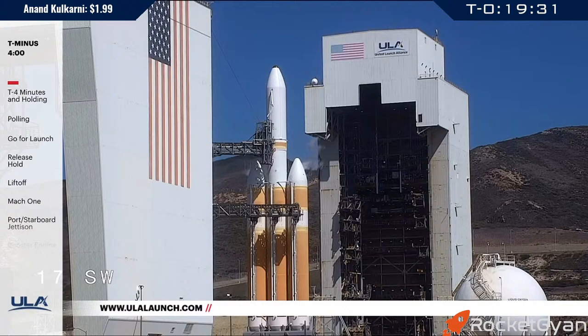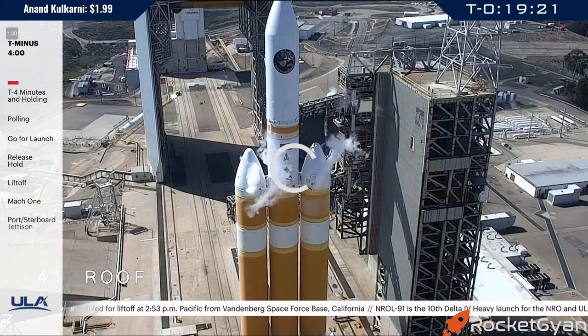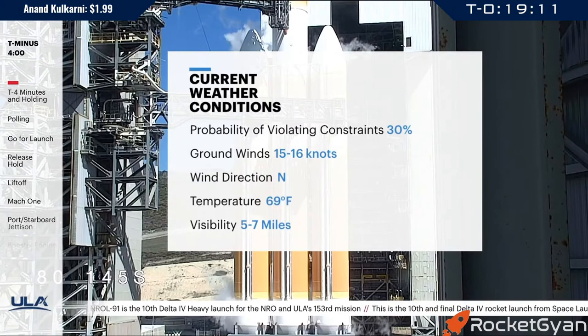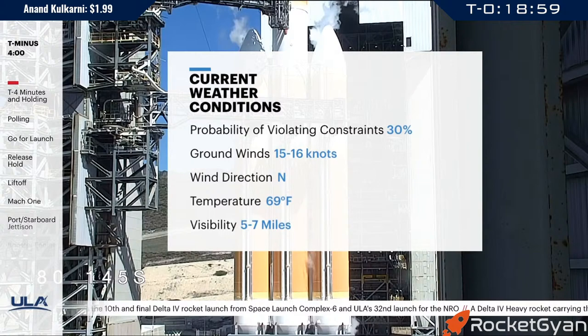At this time, the team is finishing fueling activities. At the request of our customer, we'll end today's live coverage following payload fairing jettison. Before we continue, let's check in on today's weather. The Space Launch Delta 30 forecast is looking good. Here are the numbers. The probability of violating launch constraints is 30%. Ground winds are 10 to 14 knots out of the northwest, and the temperature is 69 degrees Fahrenheit. Visibility is 5 to 7 miles, and the primary concern for today is ground winds.